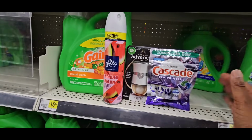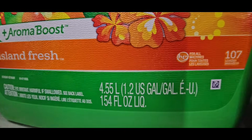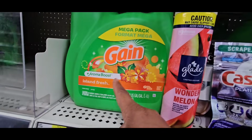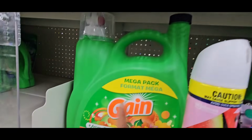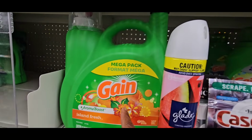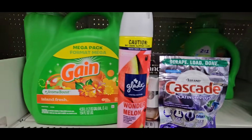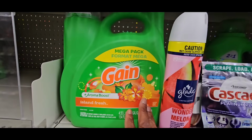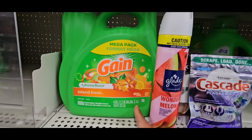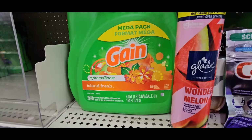Let's get to our next any day deal. You're gonna get 1 Gain. It is the 154 fluid ounces. This is Island Fresh. It has this on it right here. It's at $15.95. It is a $4 Dollar General coupon. This is any day deal. You can use this coupon any day of the week, just when you get ready to stack it. If you're going to use it with the 5 off 25 store coupon, you have to cover that deal, okay?